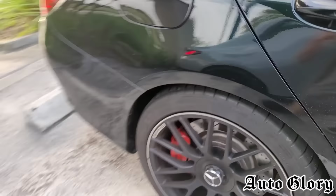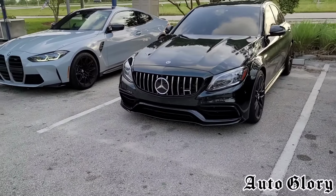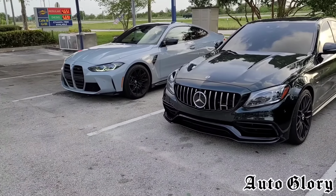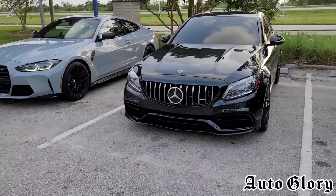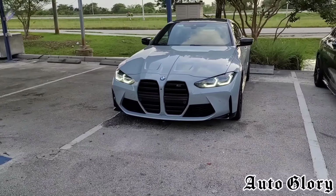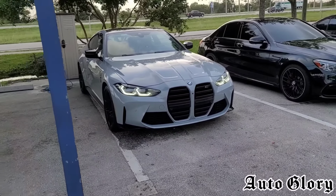Now these things, they weigh very similar to what these M4s weigh. They weigh around 3,900 pounds. Now this car made 580 on the dyno, and it made a little over 700 pound-feet of torque. So it does have the horsepower advantage, but I know these new G80s, they run really hard. So we're definitely gonna find out how it goes.